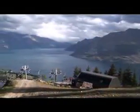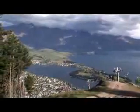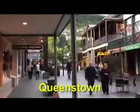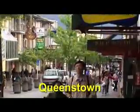And just the scenery, you really don't have to do anything except sit on a bench and look around you if you wish for some very entertaining sights. The mountains all around here. And then the town itself is really cute. It's only a small place. It's about 5 blocks wide and 5 blocks deep, right along the lake shore.